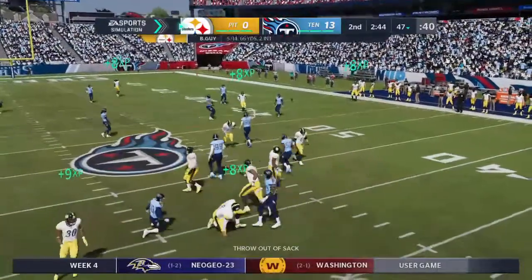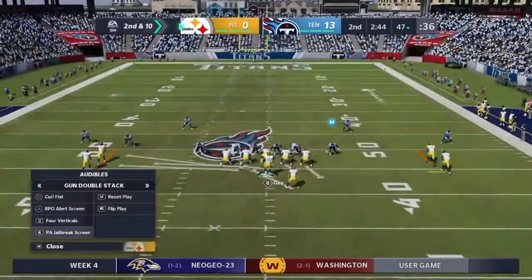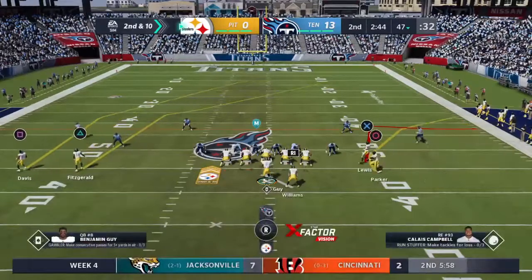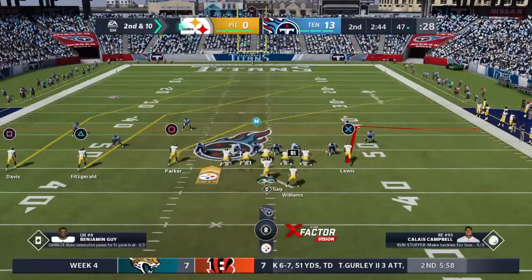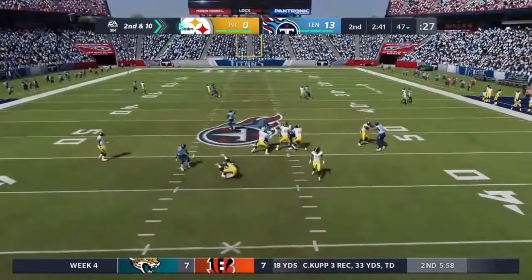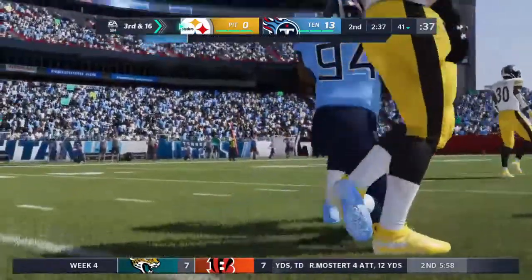Throwing on 1st down, but this one winds up to be incomplete. Devontae Parker, the intended receiver. That'll bring up 2nd down. After the incomplete pass, here now is 2nd and 10. Here's a play fake as they set up to throw. Pressure comes, and the Titans able to bring him down.